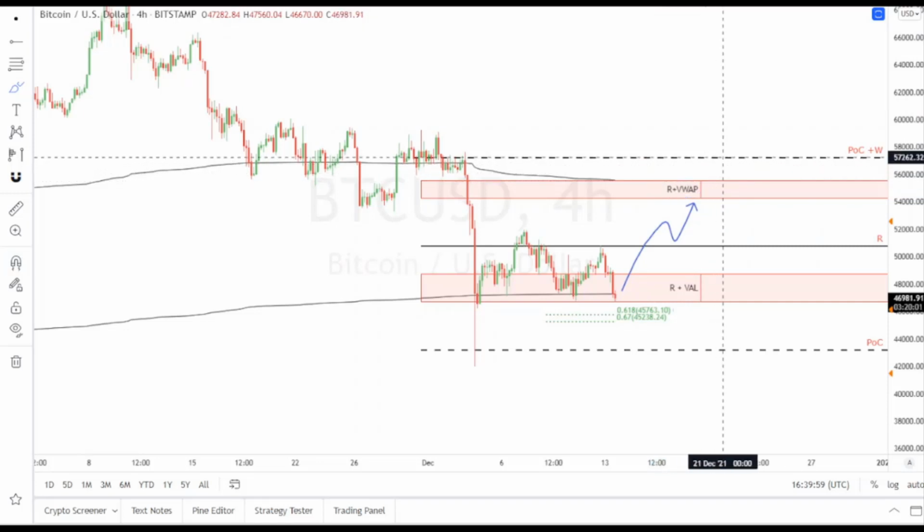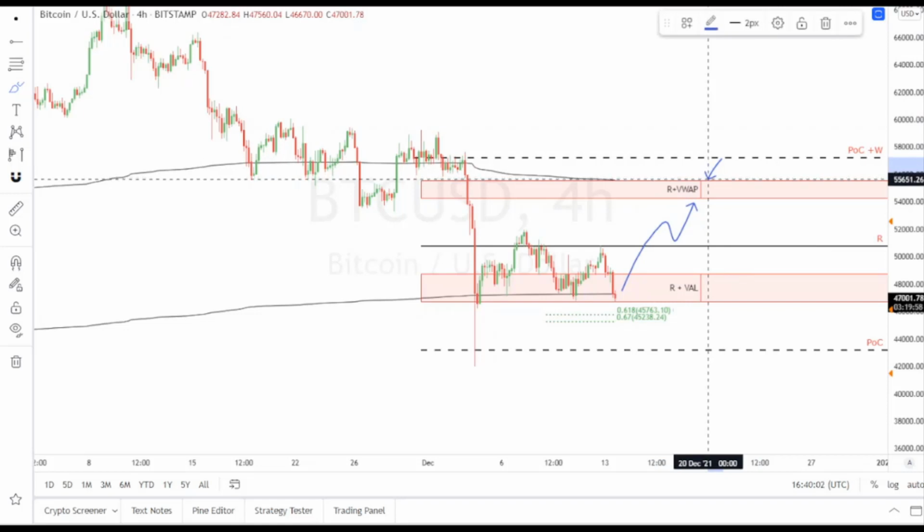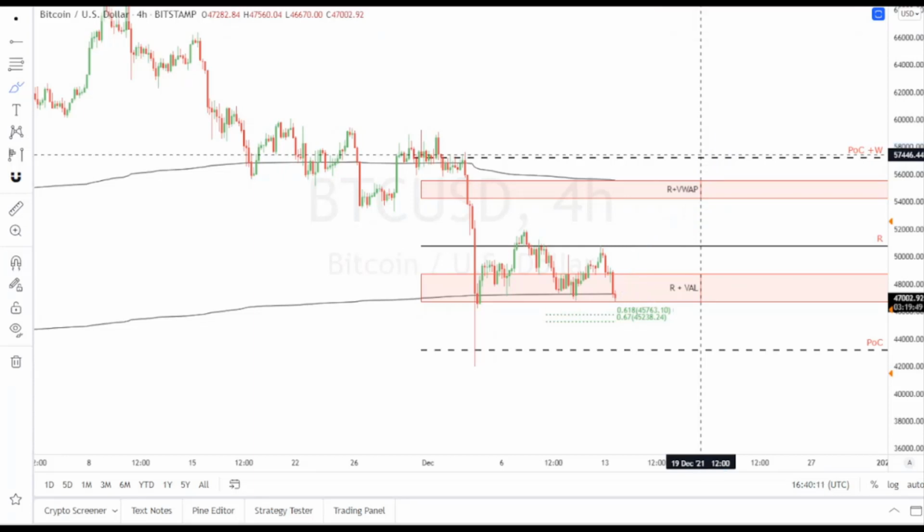As long as we're going to be below the 55,500, ideally this point of control and a weekly level, which is around 57,500, we cannot think about the new all-time high. At the moment, mid time frame is heavily under the bear's control.